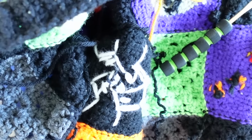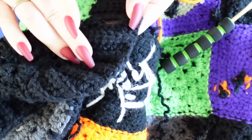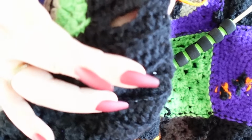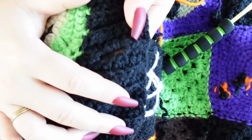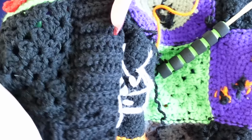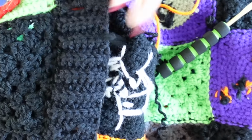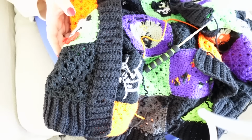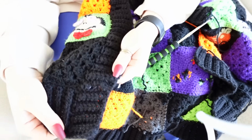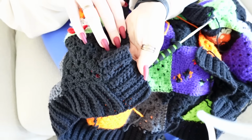They're so simple. It's so easy to do buttonholes. Really the hard part is just mathing out where you want them to be. But once you do that, it's so easy. And then it just looks so much more professional, and it doesn't really affect the shape of the ribbing. I'm gonna back this out so you can really see the ribbing here. It doesn't get messed up by those buttonholes. So it's really neat. It's a really cool addition to your crochet projects.